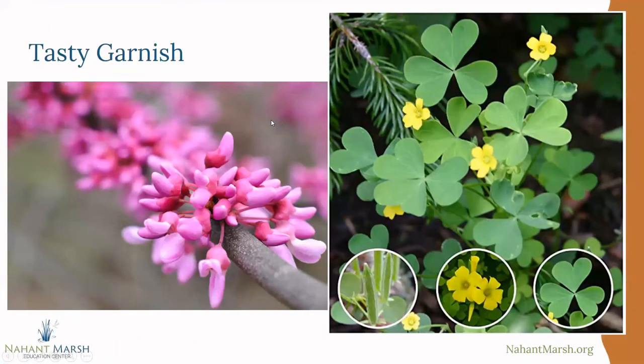So some things that we're not going to dive too deep into, but I want to talk about them as well. Some things that would be a good tasty garnish along with our red clover. So redbuds, the flowers are blooming right now. They have a sweet pea flavor. And they are a legume, so that makes sense. You can go out and harvest those right now and add them into your dishes.